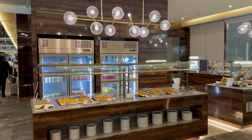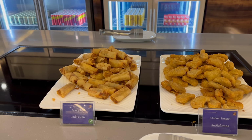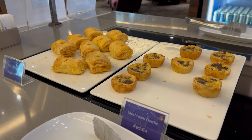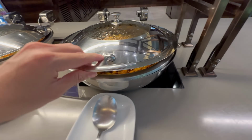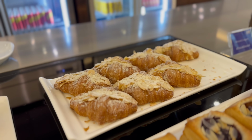In the Prestige Lounge, there are 2 different buffet sections. One is halal and one isn't. At the halal area, today they're offering a wide range of hot food, including spring rolls, chicken nuggets, and mushroom quiche. For Thai flavors, they've got fried rice, curry, and tom yum soup. Overall, the selection is really good.